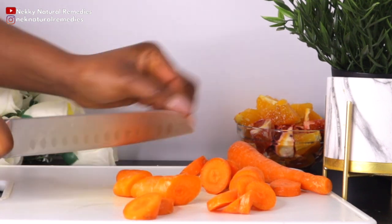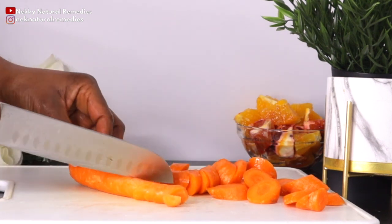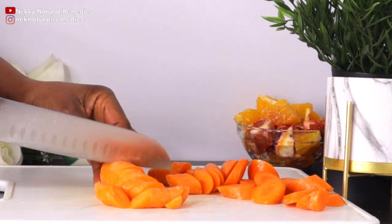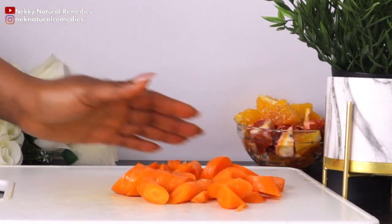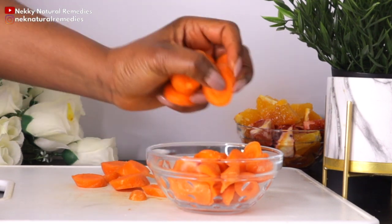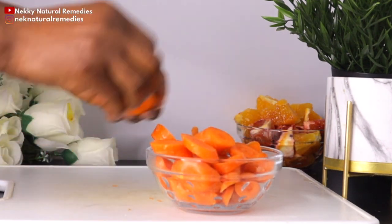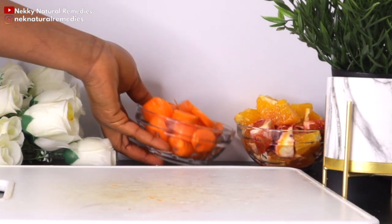And carrots are very rich in vitamin C, which is an essential part of collagen production. And if you don't know, collagen is a protein that gives your skin strength and elasticity. It also helps to keep our skin looking younger and more vibrant. Carrots also contain beta-carotene, an antioxidant that protects against sun damage and contributes to maintaining healthy skin tone.